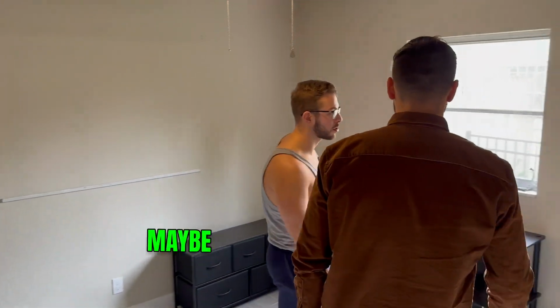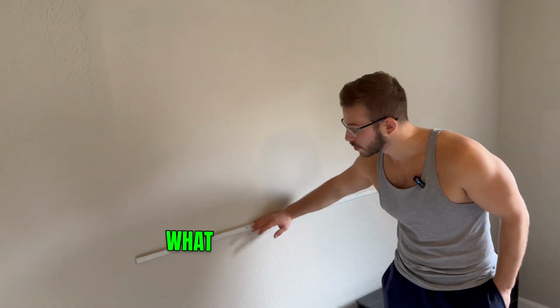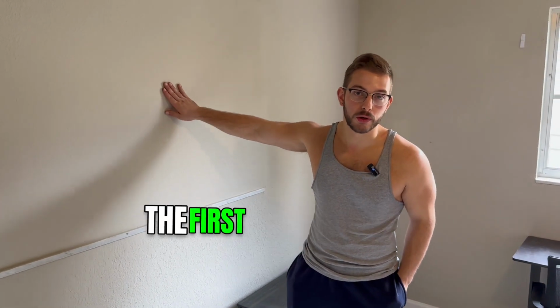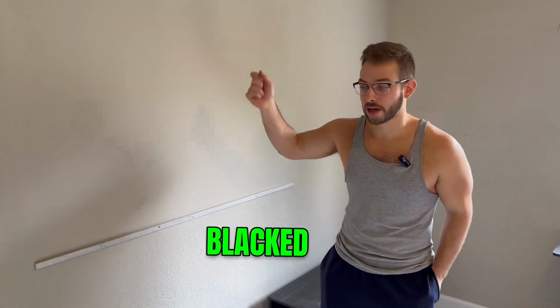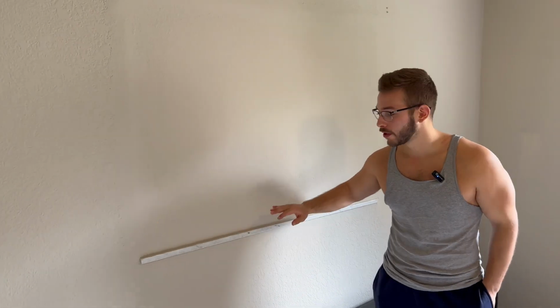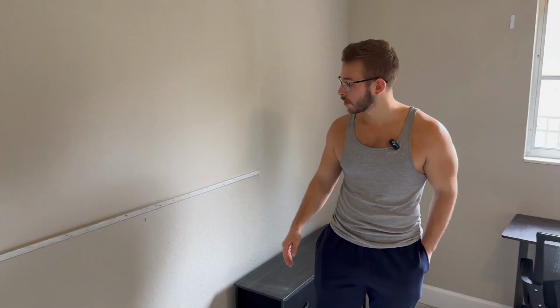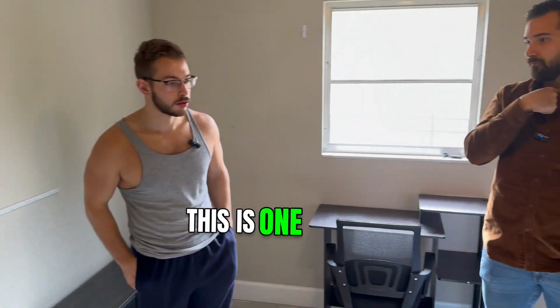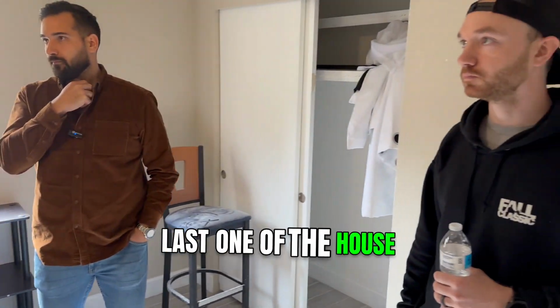Original. Same. It's the same exact bedroom, maybe a little bit bigger. And then what was this, Nick? The windowsill? Yeah, it looks like a window. Yeah, so the back room that we were in, the first room, had that window that was like blacked out. The Florida room. Yeah, the Florida room. And then this was just a windowsill here. I don't really know what we could do with that. I don't think it's a big deal. But yeah, this is one of the original bedrooms and the last one of the house.